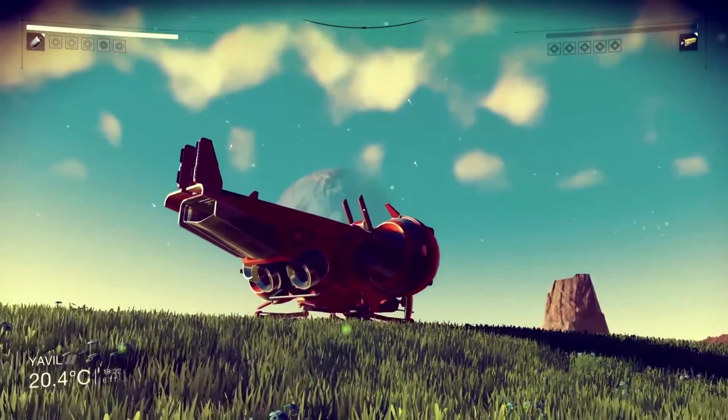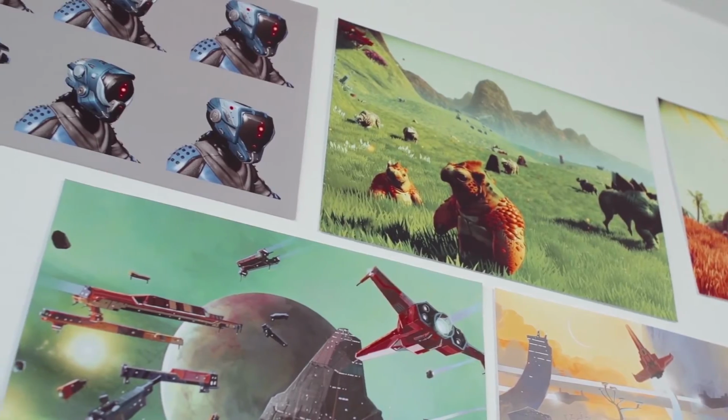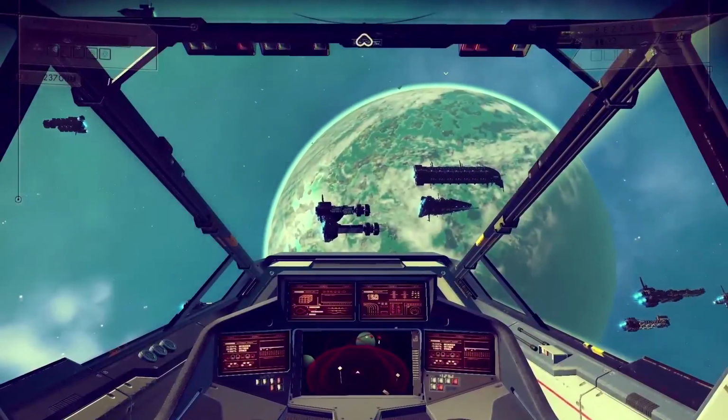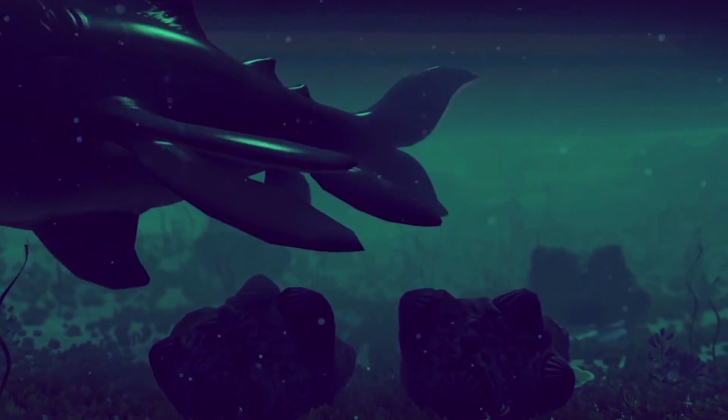At this stage of a project, usually you'll know the game inside out, you'll know every single piece of artwork, you'll be ready for it to release. And at this stage in No Man's Sky, we are still landing on planets and still meeting a creature or seeing a planet and being like, wow.